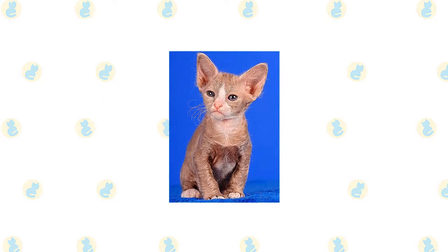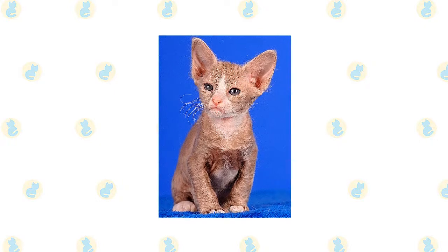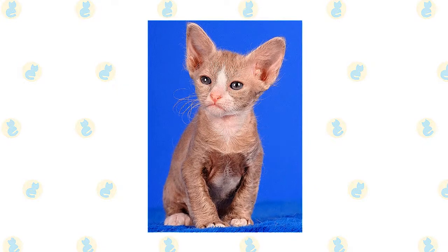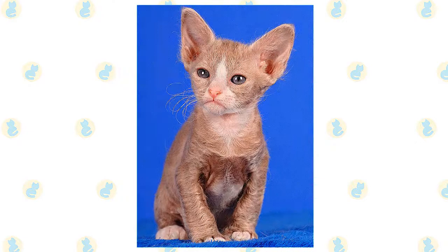The LaPerm's head is a modified wedge shape, meaning it is slightly rounded. The medium-sized to large ears are slightly flared. Long-haired LaPerms have full furnishings and a covering of fur on and around the outer ears that resemble earmuffs. Expressive eyes can be any color.